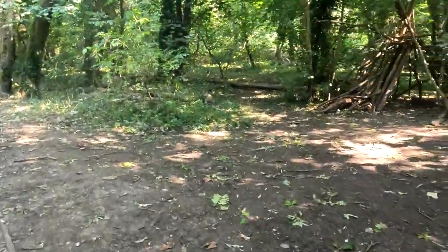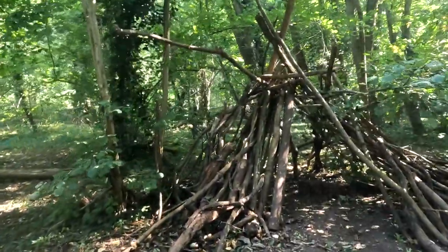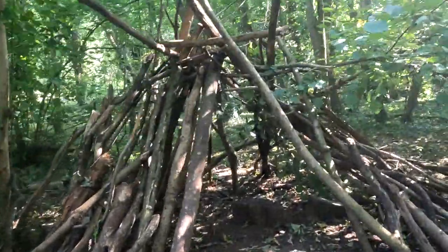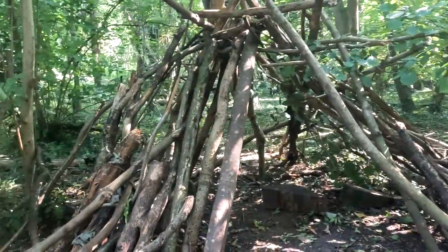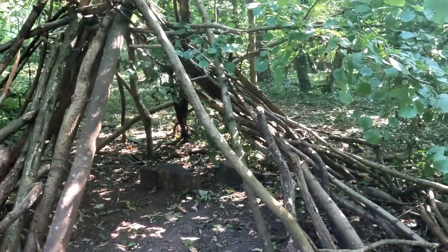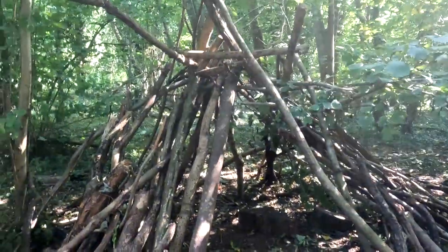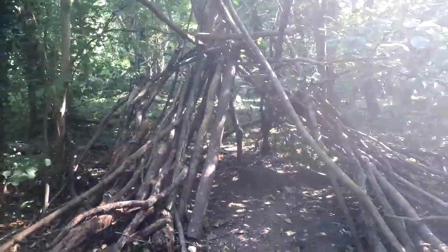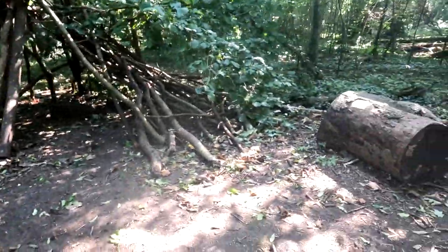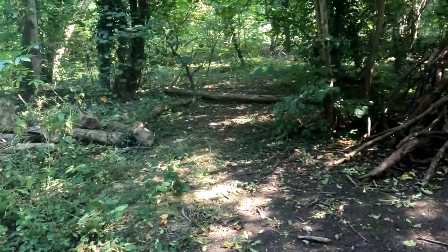We found, I don't know who made it, I don't know whether the rangers made it or whether a group of kids or maybe the scouts have been up here and made it, but there's a little hut, which is really cool. It's good to see that people are still using the stuff around them to make things. Like little seats outside. Do some camping. Looks really good.